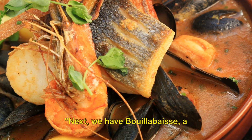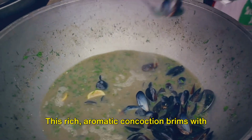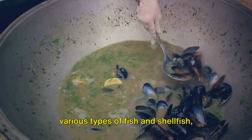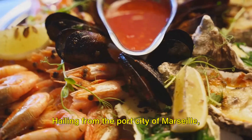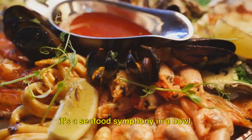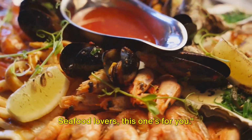Next, we have Bouillabaisse, a traditional Provençal fish stew. This rich, aromatic concoction brims with various types of fish and shellfish, served with a side of Rouille sauce. Hailing from the port city of Marseille, it's a seafood symphony in a bowl. Seafood lovers, this one's for you.